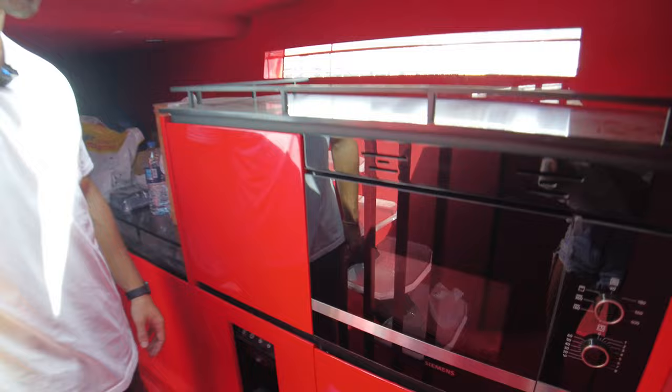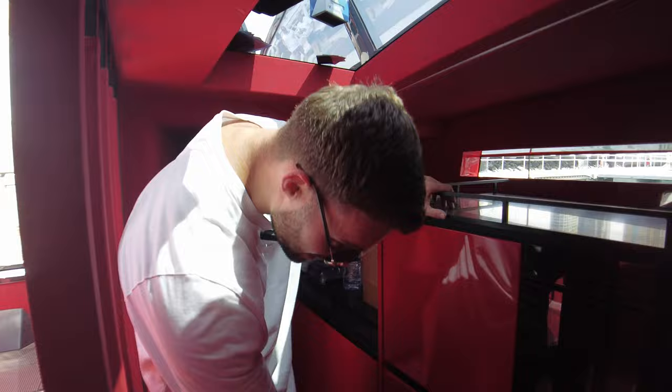You can stand up in this bit here. Obviously, I'm pretty tall, around 6'4". Yeah, 6'4". Let's round up. So what have we got?